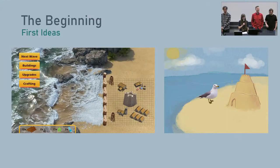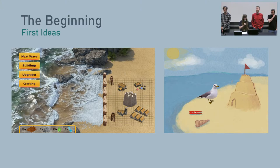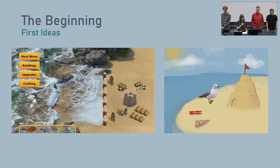Welcome to the final presentation of Against the Tide. Let's start at the beginning. After hearing about this year's topic for House Hyrule, we had the idea of making a round-based strategy game where the player needs to protect their sandcastle from the waves. On the left side, you can see a first sketch that someone from our team made with their very impressive Photoshop skills.